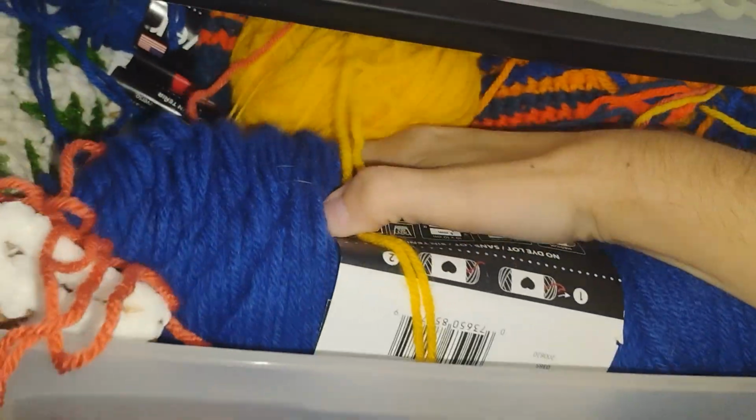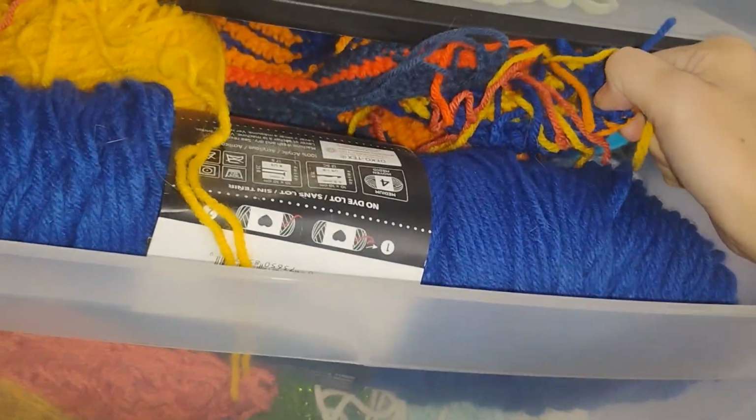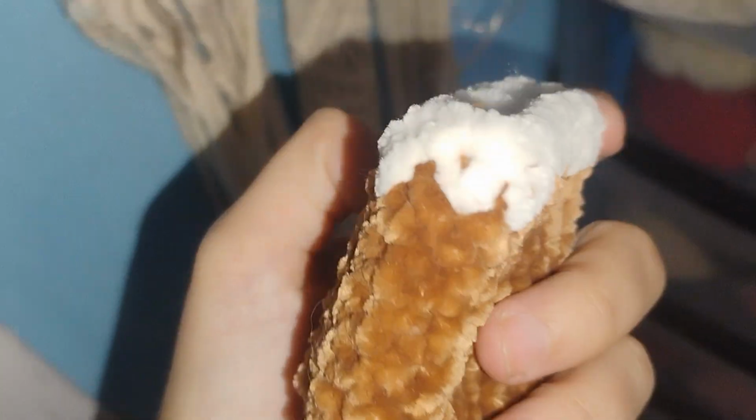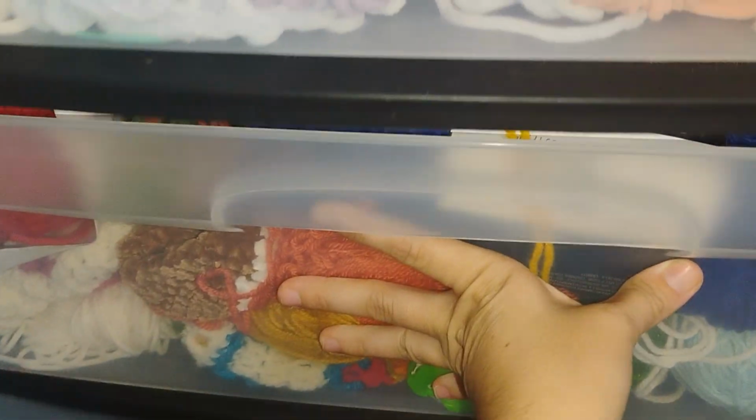Open. Oh, this one is the fish blanket. Hold on. That's a horrible angle. We got a leg. I feel like this was a gingerbread leg. Put that back in there. But like, there's all this pretty yarn. But it's acrylic.